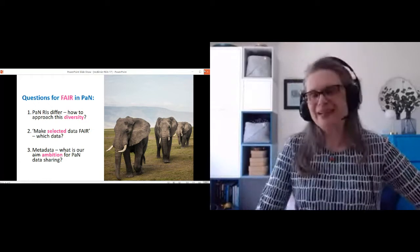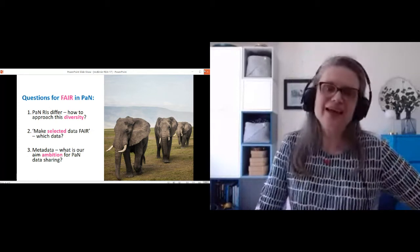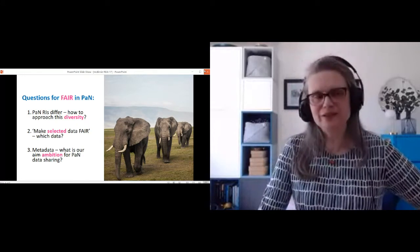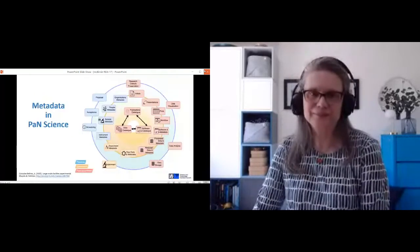And finally, metadata. So metadata, information about data and other things, is really important when it comes to sharing. But what is our ambition in this regard? Not just our aim, but our ambition. What do we really desire and want to accomplish with this? And I'm going to talk about this in my next 2 slides.